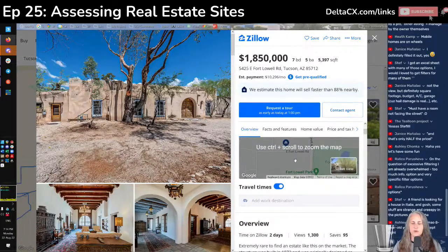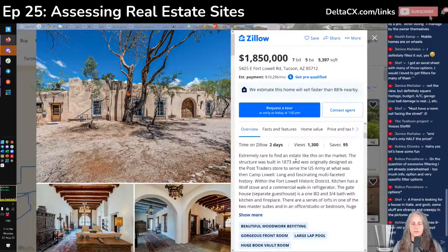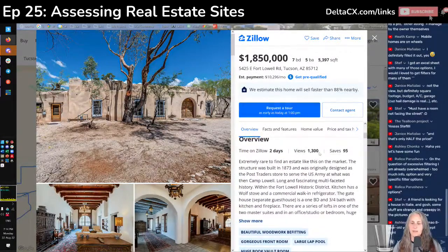Let's see. Overview is a map. How long it's been on Zillow. How many people have looked at it. How many people have saved it. So again, we have a little bit of that idea of competition, or hey, 95 people saved this to the list. If you want this thing, you better hurry up. 95 other people are interested in this house. Look, it's been viewed 1,300 times. So these are some of those things that we see when people are trying to do that fear of missing out or that scarcity.